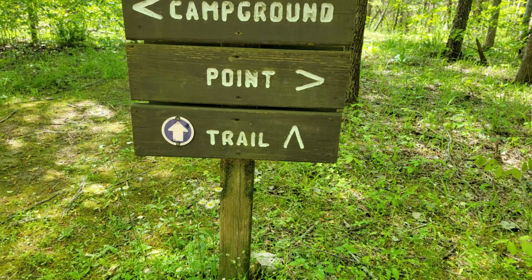We hiked down to the point. I think that's what it's called. There was a sign that said point and the arrow was pointing in the direction that we were going. But it's not really a point because it comes to a little, like a teardrop at the end. Ended up being 4.6 miles from our campsite. Easy hike along the paved path.